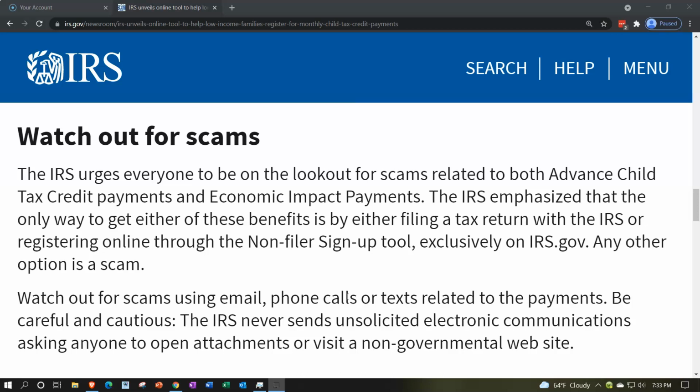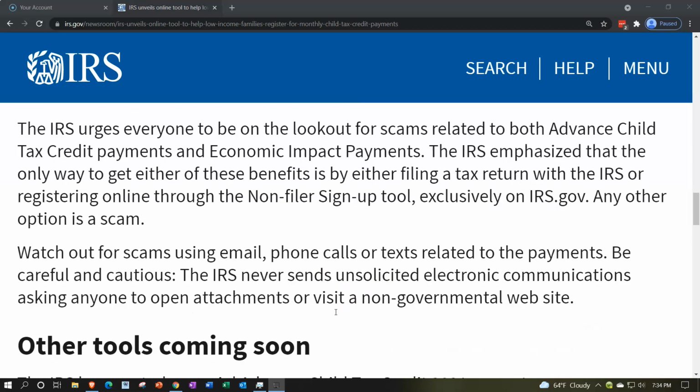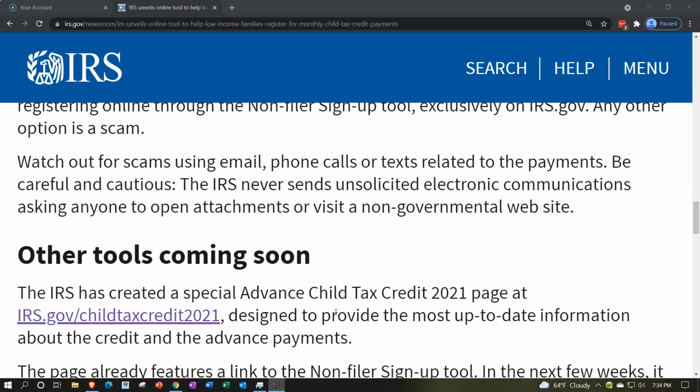So obviously the IRS is spitting out money like crazy, new tools and new stuff. That means that scammers out there will start scamming, and we've got to be careful of the scammers because there's a lot of new stuff, and that's confusing, and that gives them an opportunity. So be careful of that. Help people out to see the scams that could be coming through, or surely will be. So watch out for scams using email, phone calls, and texts related to the payments.